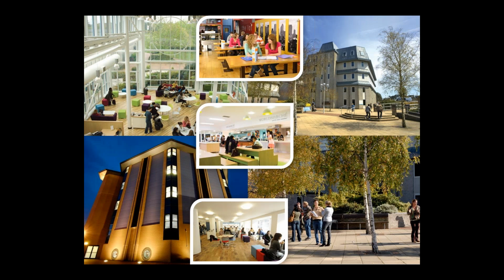Here you can see some pictures of our campus. On the top left, you can see our new atrium, which has a lovely cafe where our students and staff meet. We also have a new restaurant, which you can see here on the center picture, the small picture. On the top right, you can see a picture of our Faculty of Media and Communication. On the bottom left is a picture of the new student center. So these are just some images of our Talbot campus.